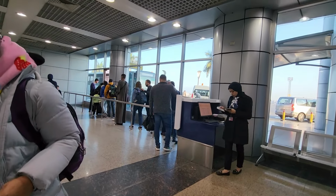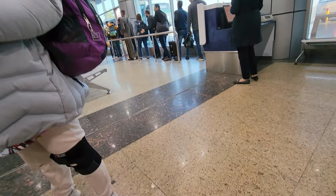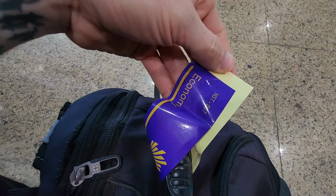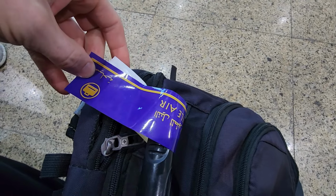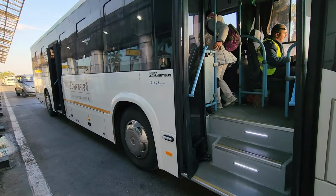So right now they're pushing us on a bus, and I guess we're going to drive to the plane. It's probably a little far from the terminal. So yeah, we're about ready to go. All right. Let's go.